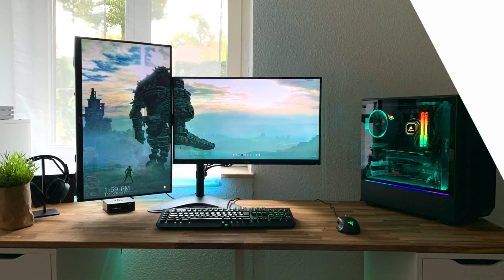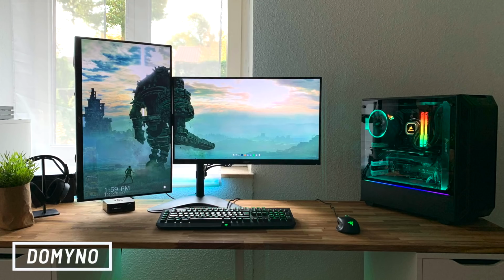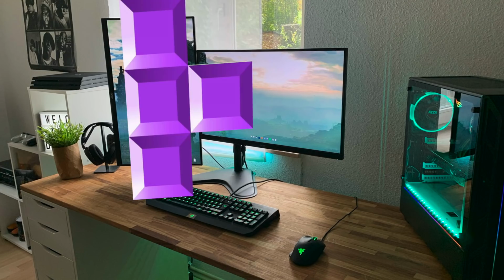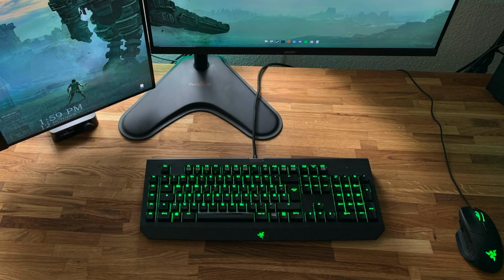Easy. And then last but not least, we've got DOMYNO with a very chill setup. This has got that chill vibe to it, big old window for some natural lighting. The IKEA desk setup, I'm digging it. Both of those monitors are the Acer Nitro 27-inch, one vertically, one horizontally. I call this the Tetris orientation. And then for his peripherals, he's going with the Razer Black Widow Elite 2014 keyboard with the Razer Basilisk mouse. And for audio, although not pictured, we have the SteelSeries Arctis Pro wireless headset.